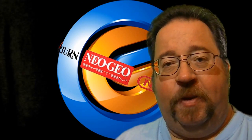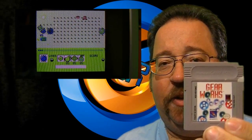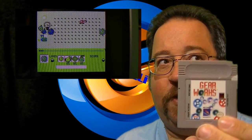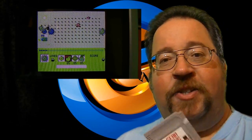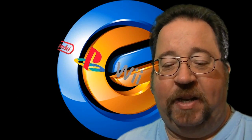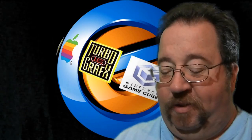Then I picked up Gearworks, which is a puzzle game using gears. You try to build gears across the play field to get to the gear on the far right side of the screen. It's okay. This was buy two games, get one free. This was the free game. So I went ahead and just picked it up anyway. I don't know if I'll keep it or not.